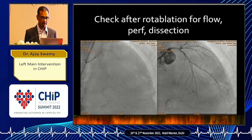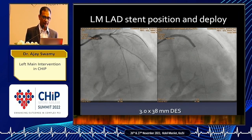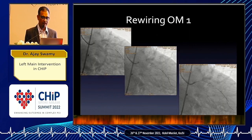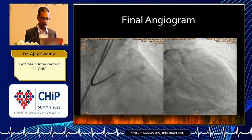Went ahead, saw that there was no perforation, did a single crossover stenting after dilating with an AngioSculpt and a cutting balloon, a long segment non-compliant balloon, dissected the LAD, which we're very happy about because this means that our stent is going to expand, did a nice POT, rewired the OM, did a small kiss, and finished with a single crossover stent. Repotted it, and that looks perfectly good.